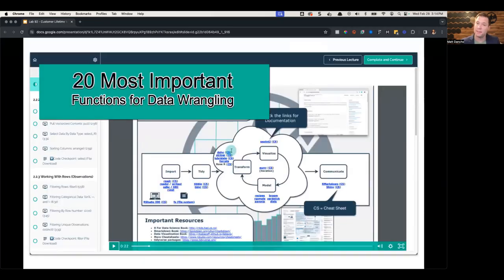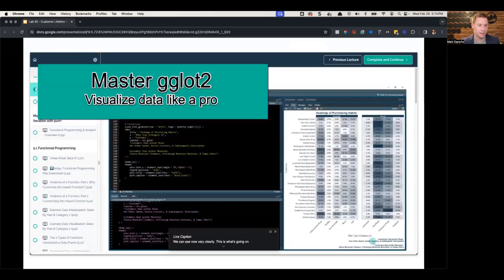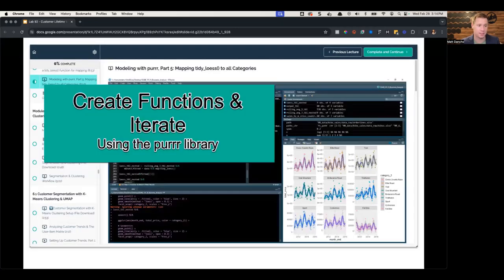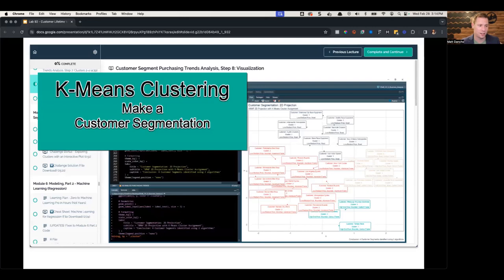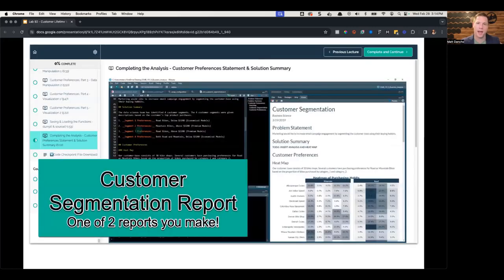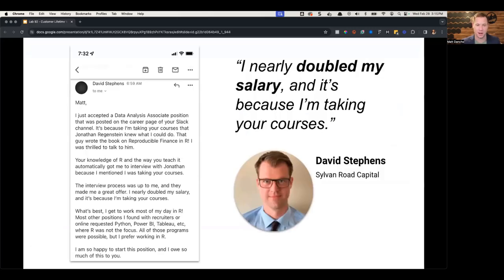Okay. Inside of this program, what you learn is the 20 most important functions for data wrangling. You learn how to master ggplot2 and visualize data like a pro. You learn how to work with the special data types. You learn how to create functions and iterate. You learn how to do k-means clustering, really important for things like customer segmentation. You learn how to do machine learning and model prices and other things for your company to get predictions. And you learn how to package those into a report, which is really important because starting off, that's probably where you're going to get the most value for your executives and for your managers, by making reports.